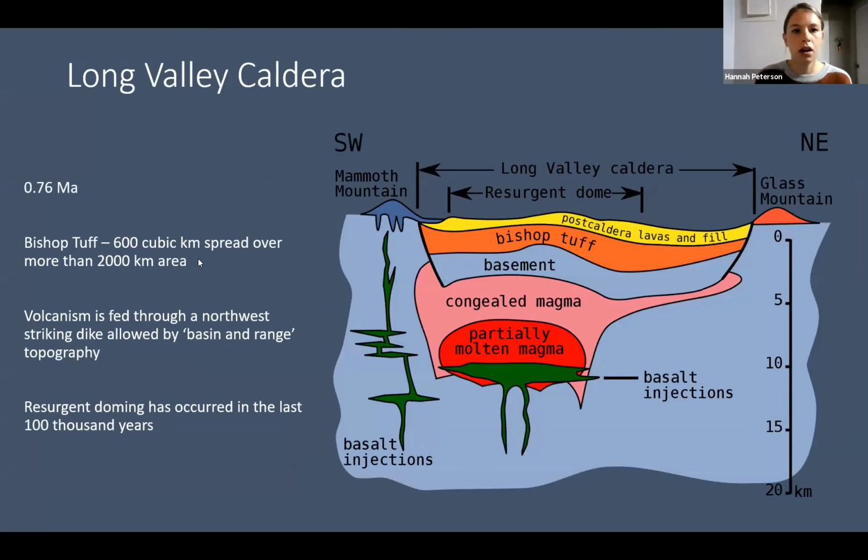To start with some of the features around the area, the Long Valley Caldera is the oldest of the volcanic features in the Owens River Valley area. The Bishop Tuff was an eruption of 600 cubic kilometers spread over a couple thousand kilometer area. It actually made it all the way to Nebraska, they think, or present day Nebraska. So that was a pretty big eruption.